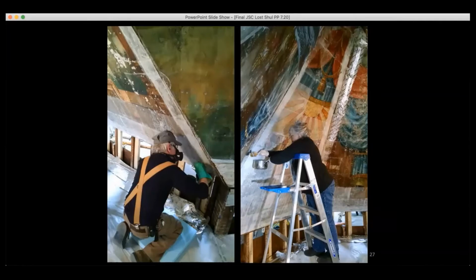It was applied in 2 by 2 foot squares, and then it was covered with molten cyclododecane. The wax-like material melts at 140 degrees Fahrenheit. Solid cyclododecane was heated to melting in a double boiler and applied as a liquid with large paintbrushes to a thickness of about 1/8 of an inch.